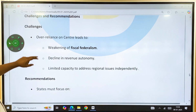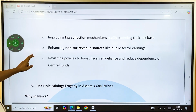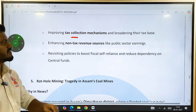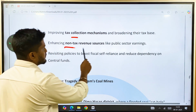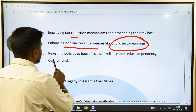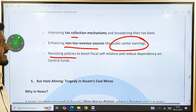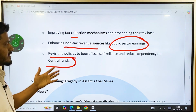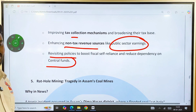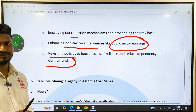So the recommendation is that states should focus more on improving tax collection mechanisms and broadening the tax base, and enhancing non-tax revenue sources like public sector earnings, revisiting policies to boost fiscal self-reliance and reduce dependency on central funds. These can be some of the areas where states can work, so that they are not more dependent on the center's grants for their own revenues.